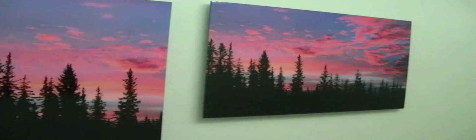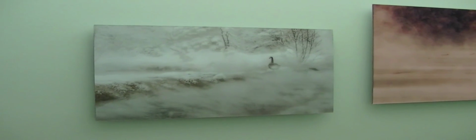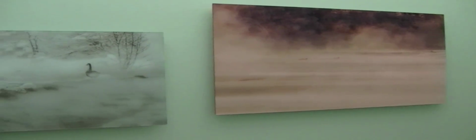Anybody who has film images and wants to really enlarge them, their equipment is phenomenal at Bumblejax, and I was really happy with how the film images came out. Here's another small cluster. I believe this is a 24 by 16 and possibly a 20 by 30. One of these is a digital image and one's a film image.